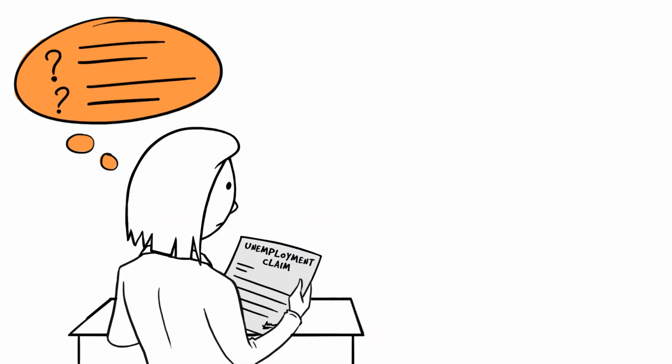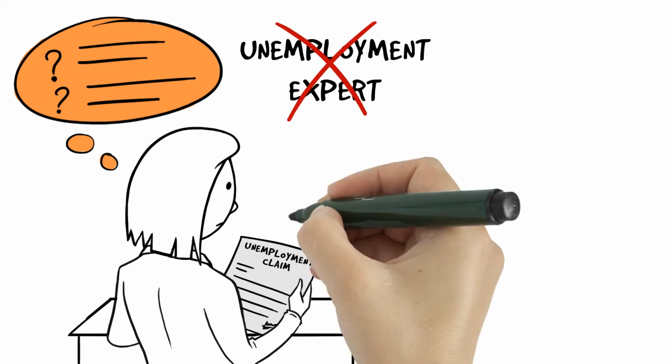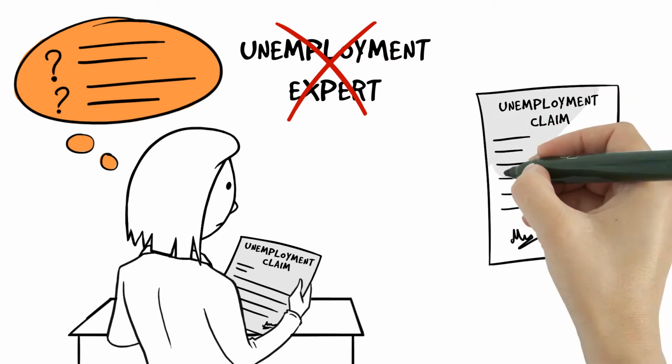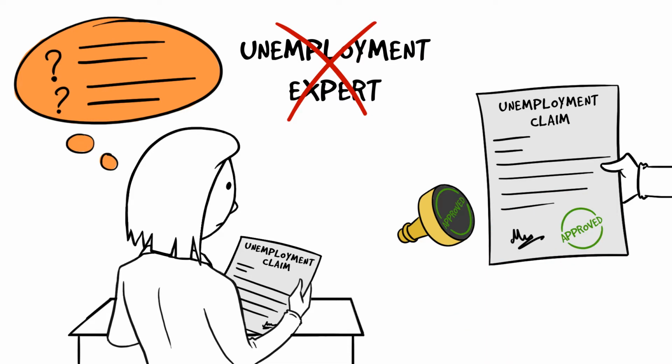But remember, Mary wears many hats for her nonprofit and is not an unemployment expert. Therefore, Mary is surprised when she finds out that Bill's claim was approved and Bill is receiving benefits. And Mary says, "That seems odd. Why was that the decision?"